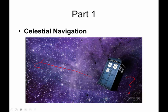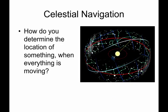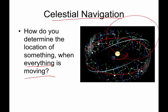Yeah, very complicated stuff. So when we start talking about celestial navigation, the challenge is that everything is in motion. The Earth is going around the sun, which is orbiting around the center of the Milky Way galaxy, and it's complicated. So how the heck do you pinpoint a star or a planet or anything in outer space?